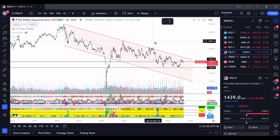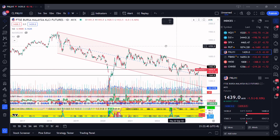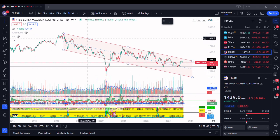It's not really breaking out or breaking down, but it's still forming lower highs and lower lows, just like this channel. Okay, it's heading down, which is not really a good thing, but it hasn't really been heading up since 2018. Even during the COVID time, with all the stimulus and the interest rate reducing, there still isn't much change. So it's still downtrending.